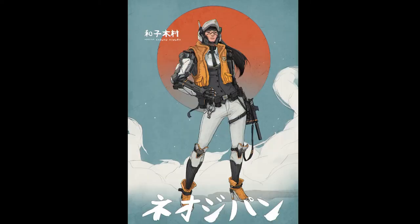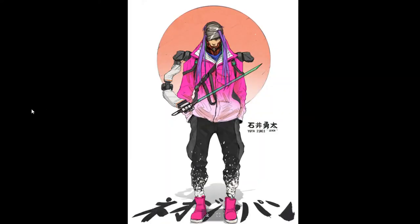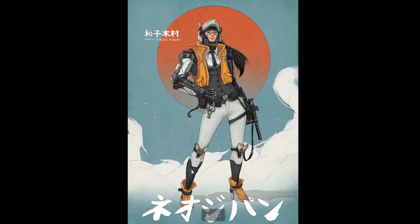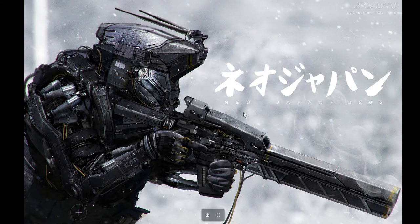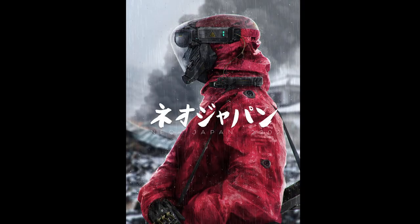Yeah, and it's also pretty good. It does have a few line drawings, and then some basic shading. Okay, oh, Devil Toys. Again, photo bashing stuff, and then some nice blending painting. Look at that. Damn. And I think he adds some noise, just a little bit. Again, he loves the rain stuff.